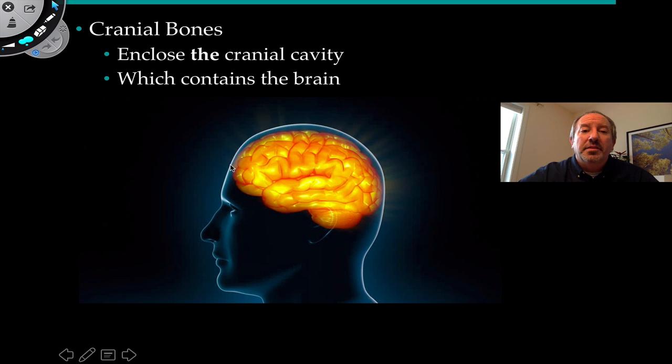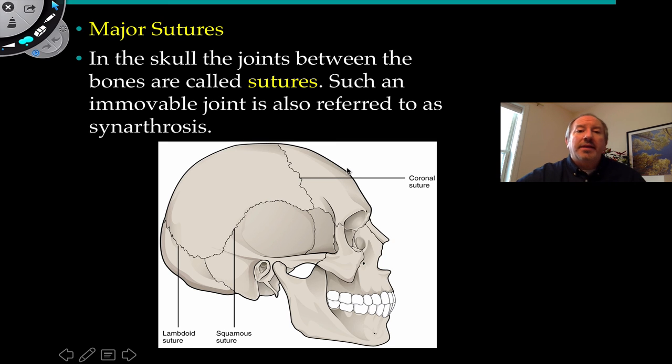So as I mentioned, the cranial bones form this cavity known as the cranial cavity, which contains the brain, okay? And the bones are held together where they articulate, where they come together. The joints are called sutures. And so a suture, just to refresh you on that if you're not familiar with it, is a joint that is immovable. And so this is an immovable joint, also referred to as a synarthrosis, difficult to say that.